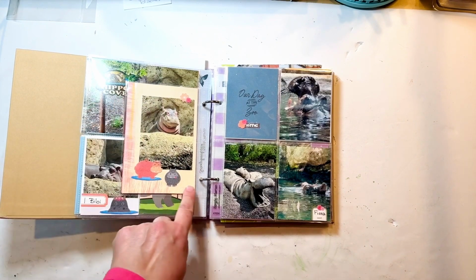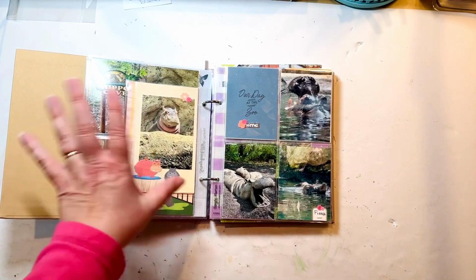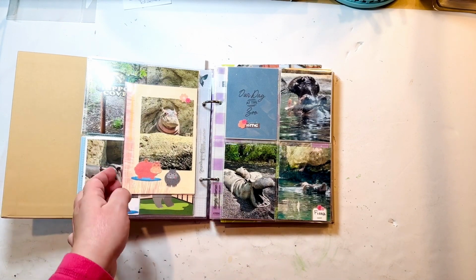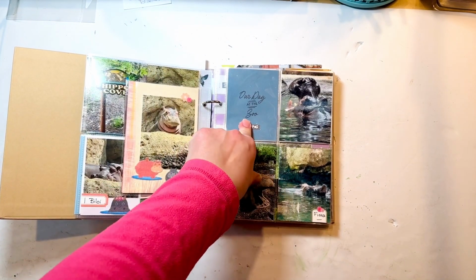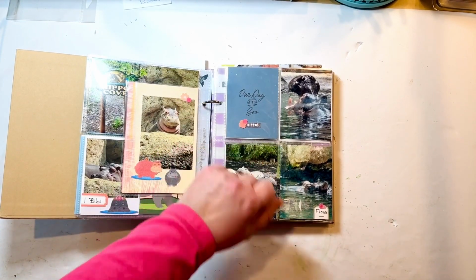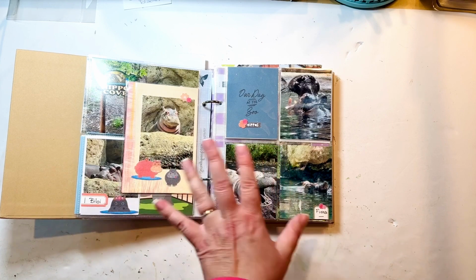I'm lucky that I had this paper that matched what I had going on, and I just used some of my fuzzy stickers from Pip Stickers. Same thing here, just a little ink splattering, some basic stickers, called it good, and I really think that's all it needs.